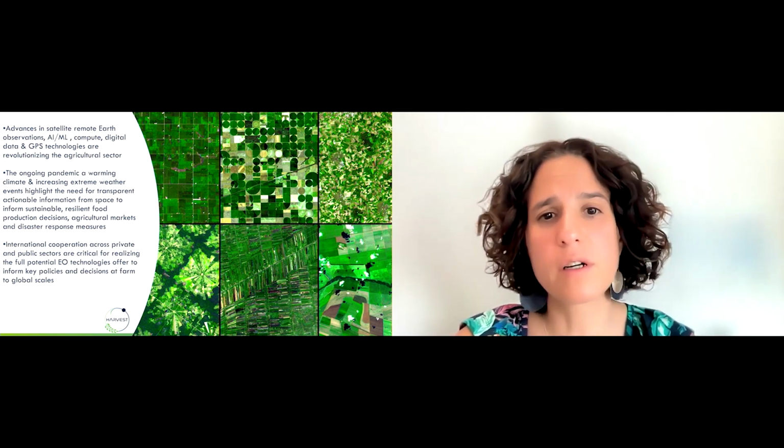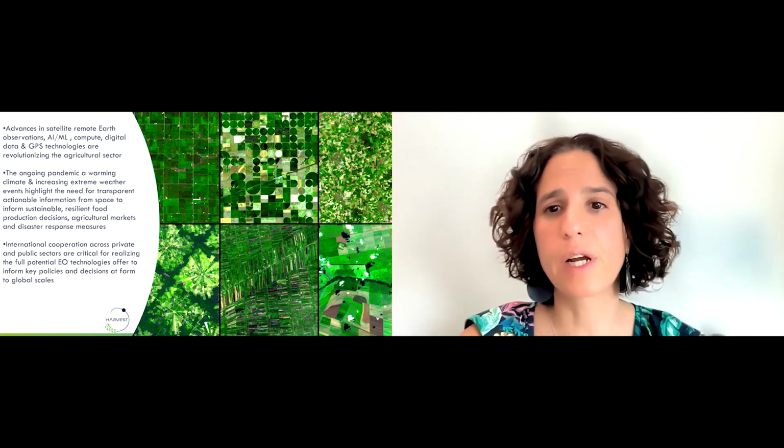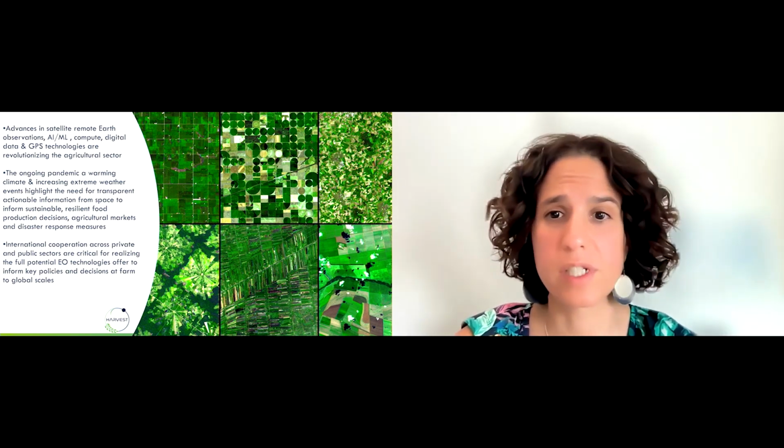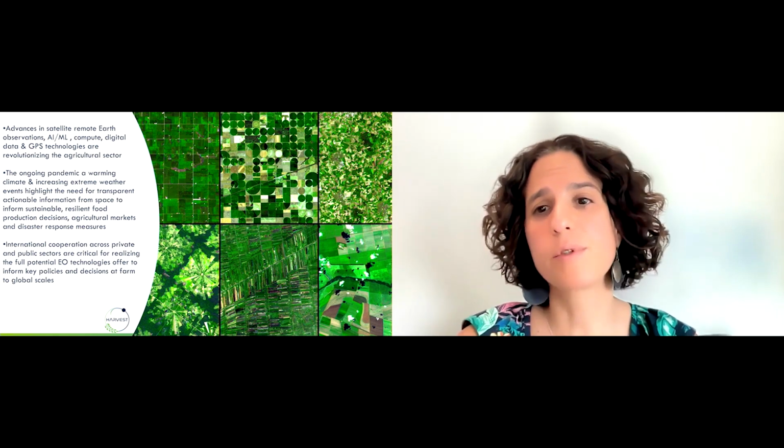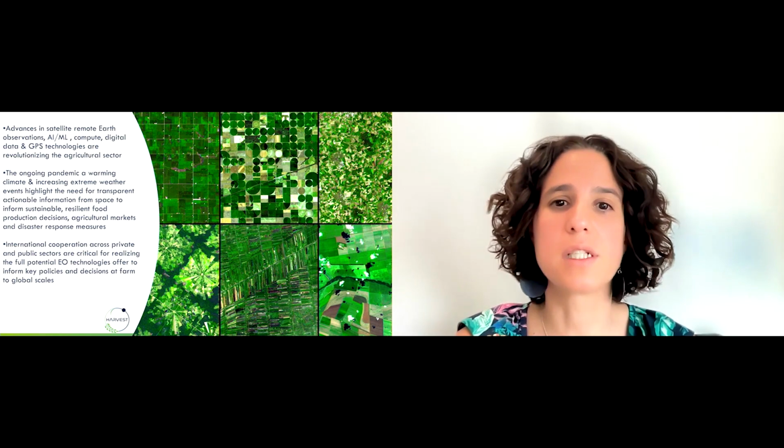It's really critical to have international cooperation, such as within different organizations, different countries, and different sectors, to ultimately help to realize the full potential that Earth observations offer to inform key policies and decisions at the farm to global scales.